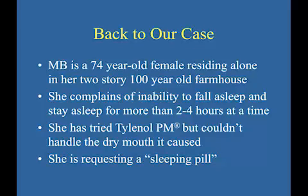So let's head back to our case. We're going to finish up here talking about MB, and this is just another slide, a repeat of the one at the beginning of the presentation to remind us about MB. Remember, she's a 74-year-old female. She lives alone at her 2-story farmhouse out in the country.